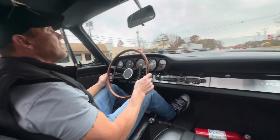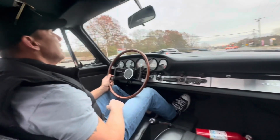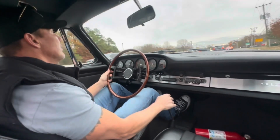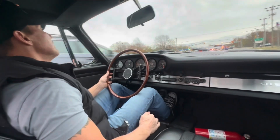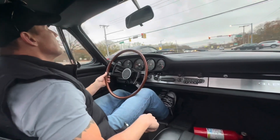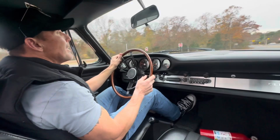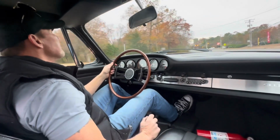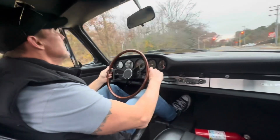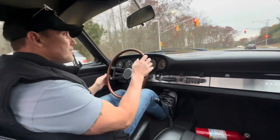Original Targa top is in nice shape. There is some wind noise at highway speeds, but the drive quality of the car is absolutely fantastic. The car tracks beautifully. Steering's nice and tight. Cosmetically, you will not find a nicer one. Very well executed restoration. Suspension's nice and tight.